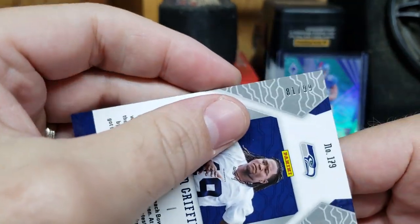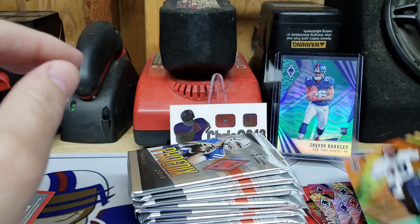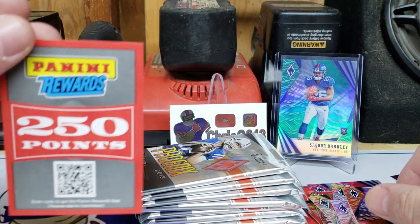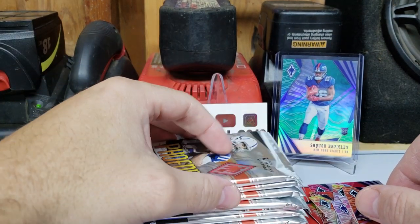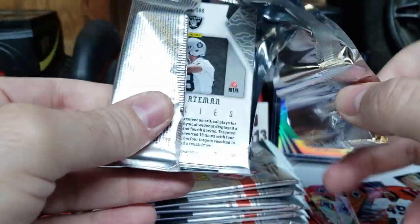Awesome. Wah, wah. I just had a feeling I was going to get those eventually, too. But that's pretty cool, Shaquem. Man, that sucks. So there goes probably my RPA or one of my hits. 250, lame.